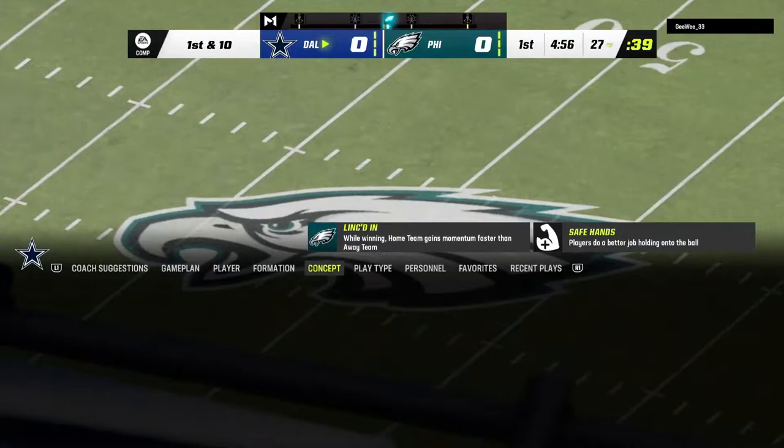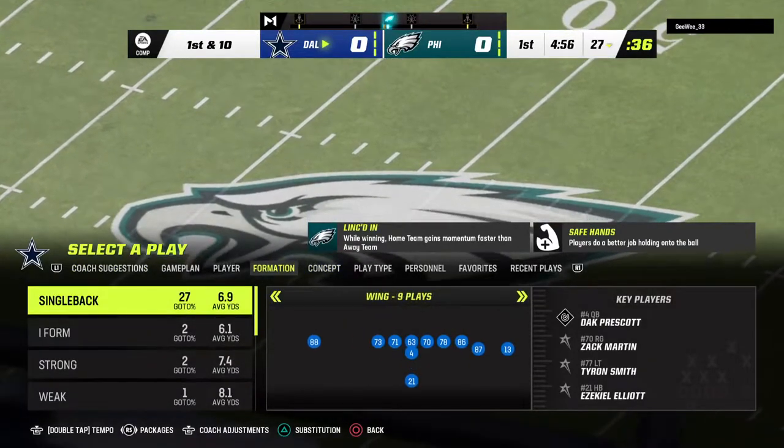Here for his trouble bringing it out of the end zone as he's down at the 27.